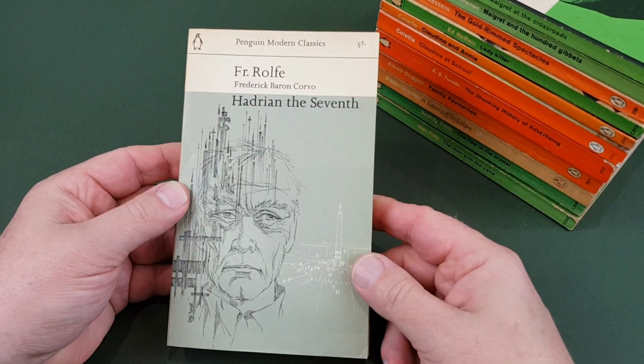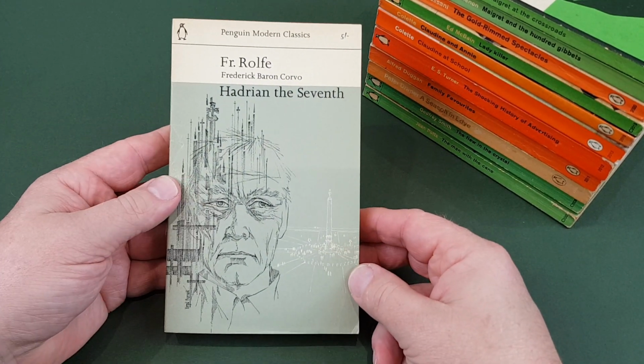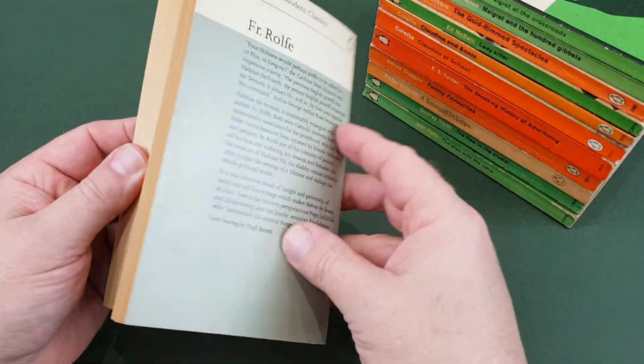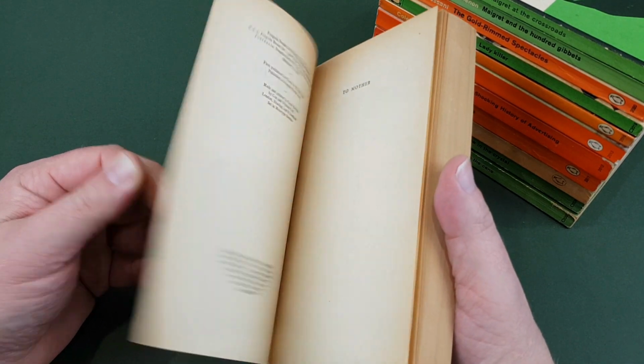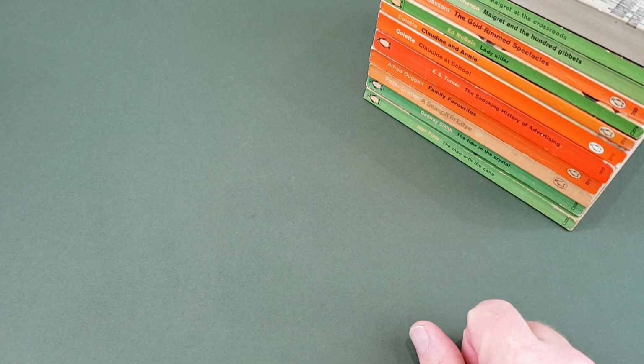Here's the first of a couple of Penguin Modern Classics we're going to see today. This is a particularly nice one. It's Hadrian VII. It's Penguin 2031. Really nice sort of unread copy of that one. So I think I got that on one of my post-lockdown trips to Honiton, I believe, that one.